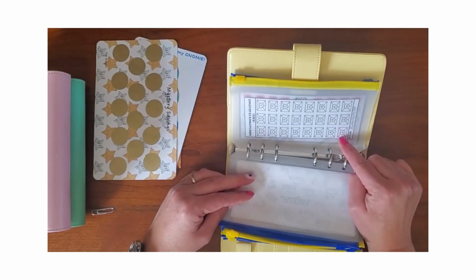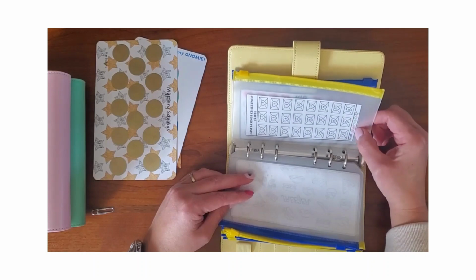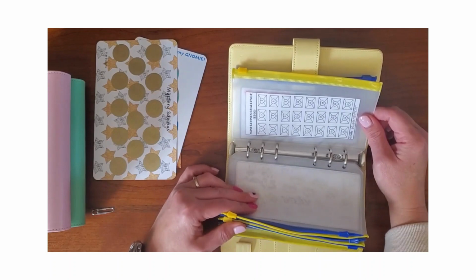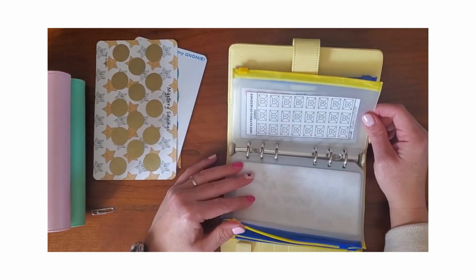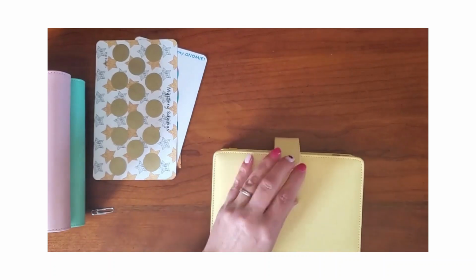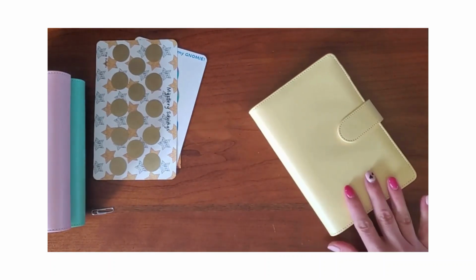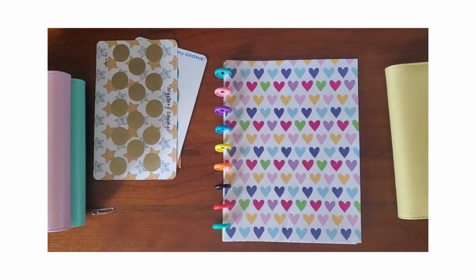But again, this one's from Budget with Cat. I did buy it as it came in a trio. I think one had hearts on it, and one had a rainbow. And I believe she has a YouTube channel too. So that is it for my yellow binder for my mini challenges. And we'll move on to this one here.